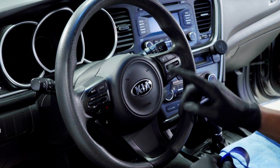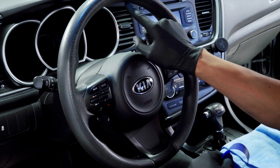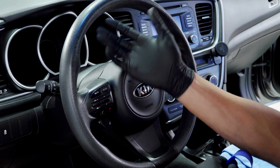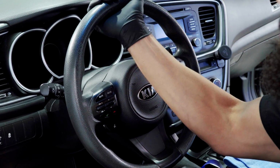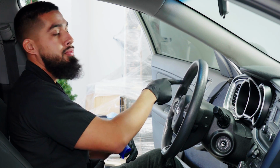All right, guys, so as you guys can see, this steering wheel has seen better days. I mean, there's a lot of built up gunk under here. I'm pretty sure the owner, whenever he does his U-turns or he turns around, he always grabs the steering wheel, because he has tons of grime and debris sitting on there.